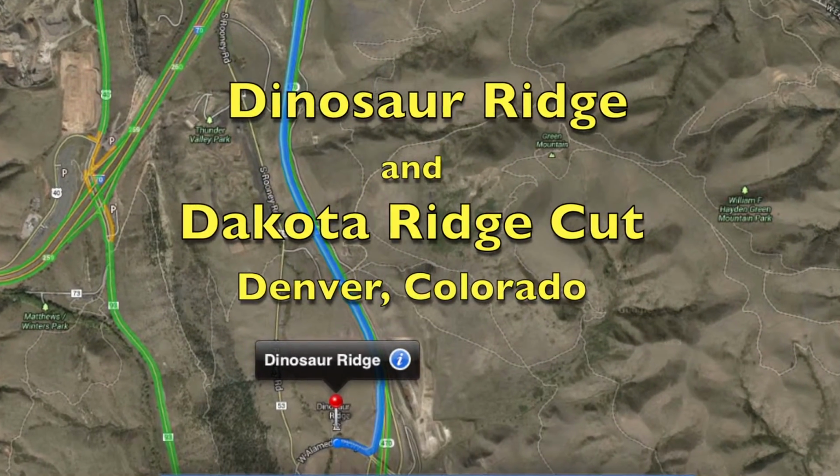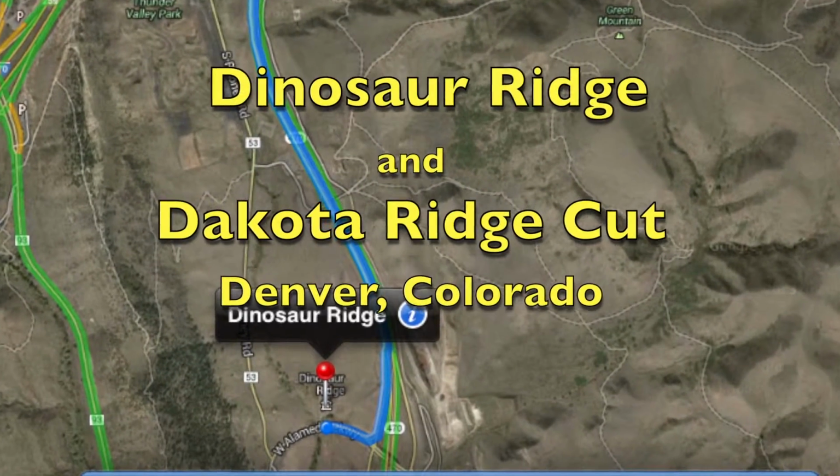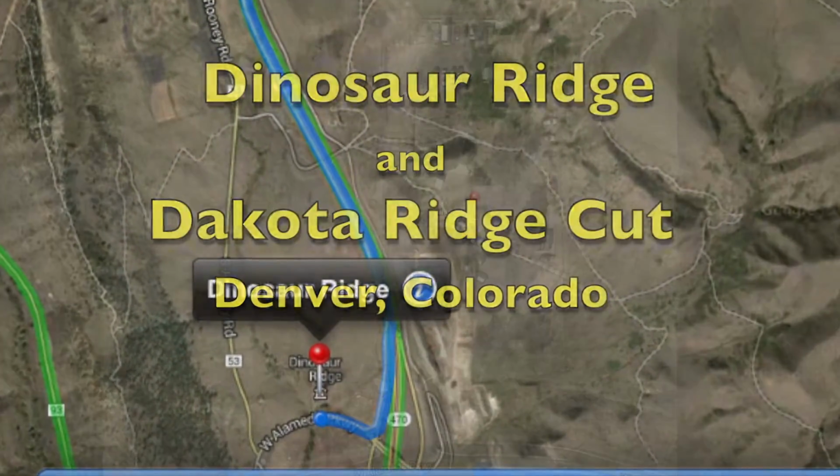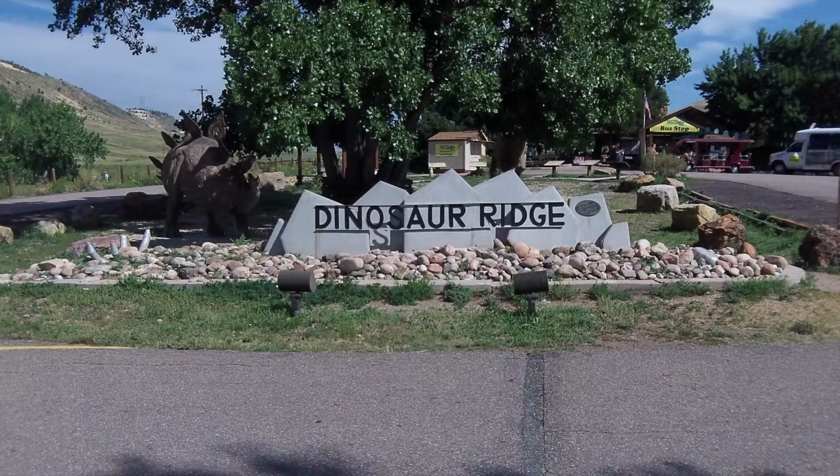West of Denver, almost to Morrison, on Highway 470, where West Alameda Parkway crosses the highway, there's Dinosaur Ridge. This is what the entrance looks like.